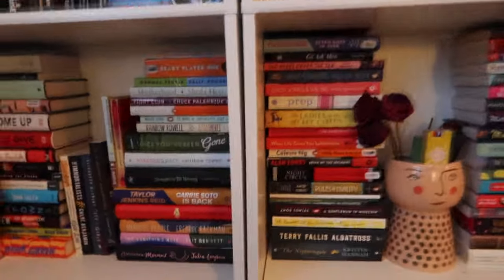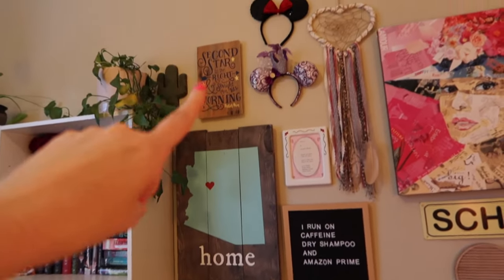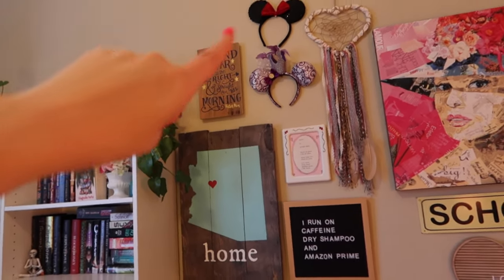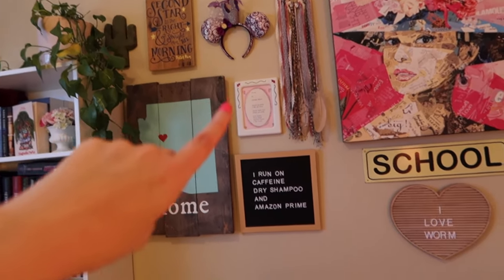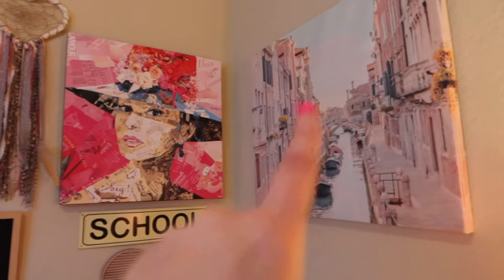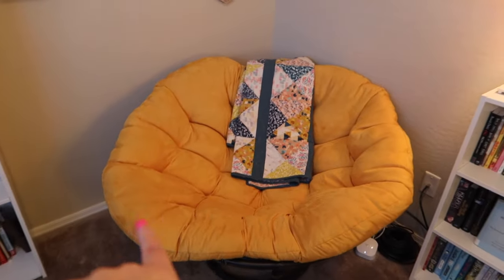So after that, I have my gallery wall. I made this at Board and Brush. This was purchased at a local art show along with that. These are from Disneyland. This is a poem that I wrote when I was in kindergarten. This is the letter board. I just keep it like that because it's always true. And then these two pictures I got from Hobby Lobby, this school sign is from an antique store, and I already said that this was from World Market.